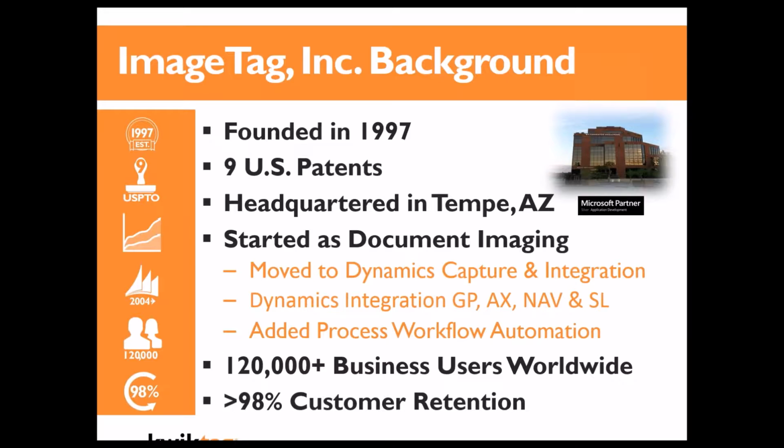We're out here in Tempe, Arizona, so if any of you folks there in St. Louis, which by the way is my hometown, or around the Midwest, end up implementing this and want to have some wintertime training down in Tempe, Arizona, come on down.